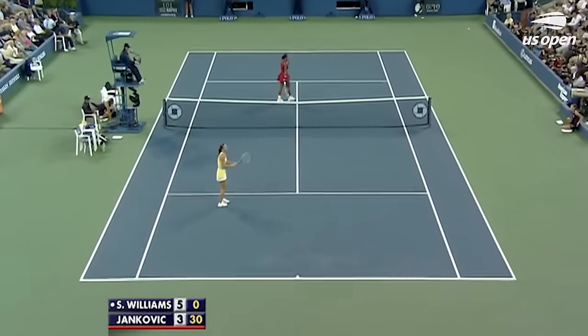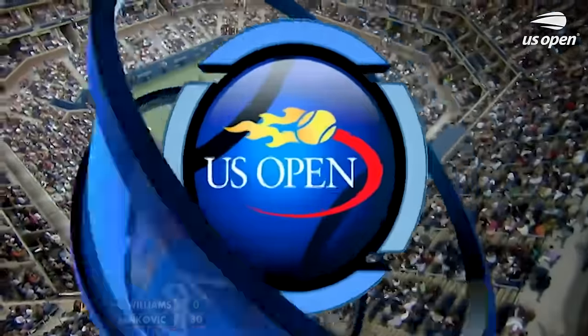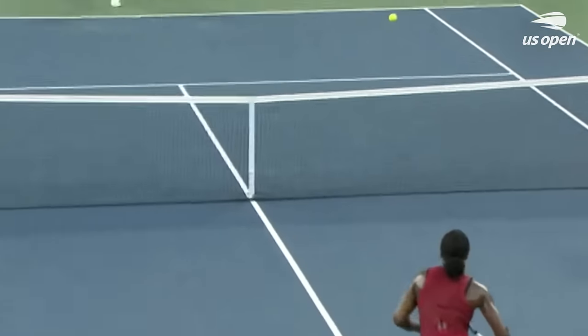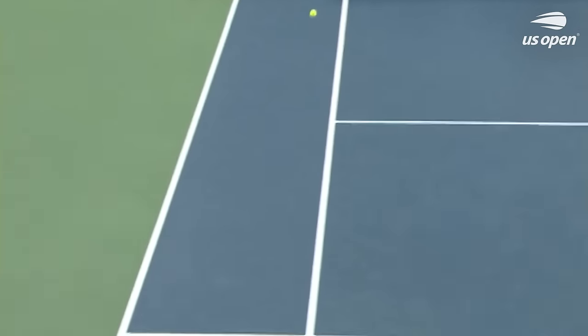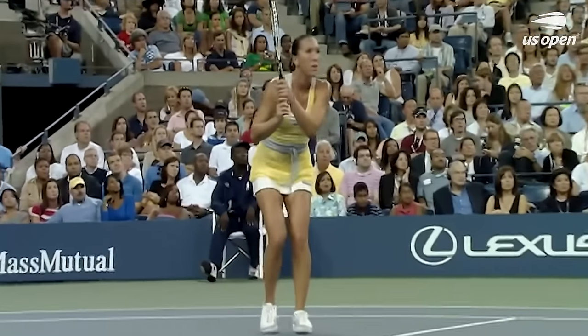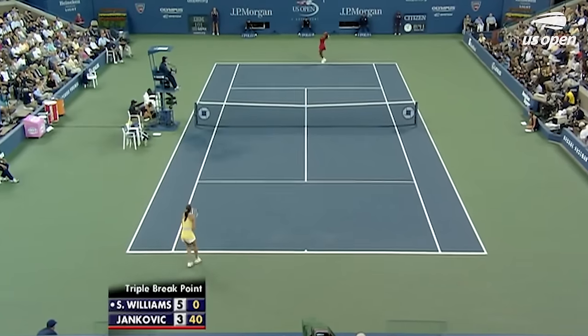Oh, nicely done by Jankovic. I'm not sure what Serena was thinking there. She just kind of threw in a softball and then came in behind it. It wasn't really a drop shot. I mean, it was in a way, but it wasn't a very good one, I guess. It's really the effect of it. Nonetheless, trouble for Williams. Love 40. Three break points for Jankovic.